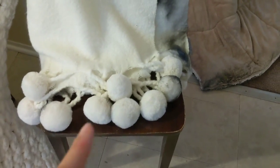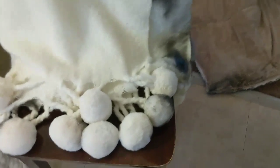This is another little throw blanket. Super cute pom-pom balls on the bottom. I want to use this one as well. Again, spray painted, but it's not horrible. It's only on this one section, but I can't use it like that, so I'm hopefully going to get that out. And then this is a giant comforter, which I really want to use. It's very, very soft on the bottom.